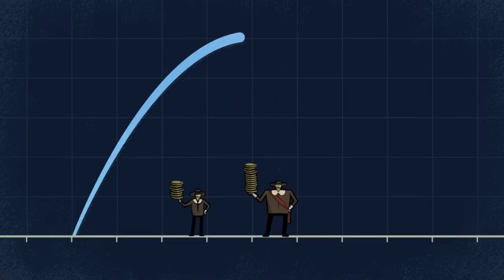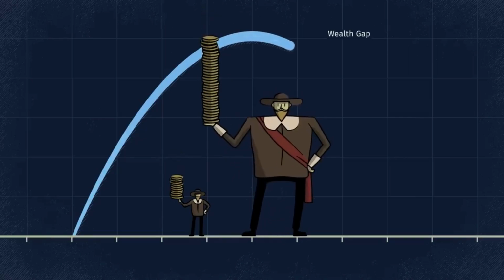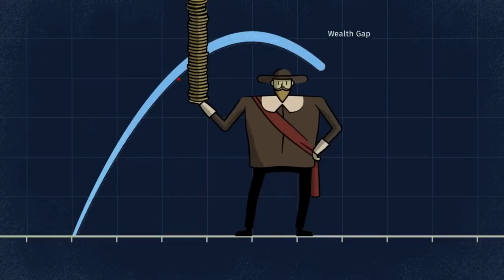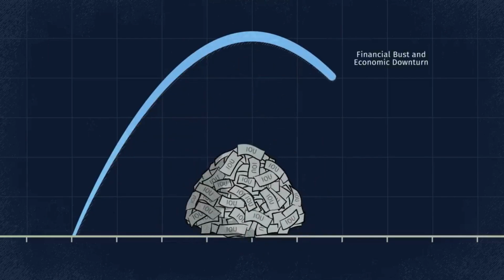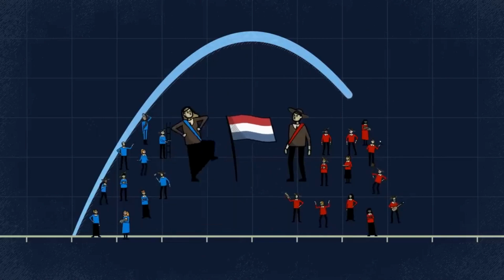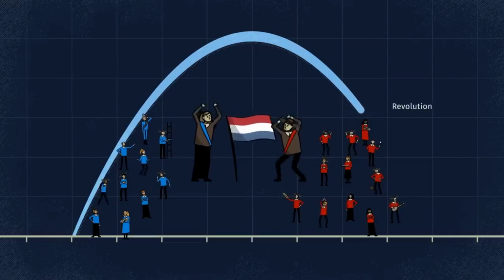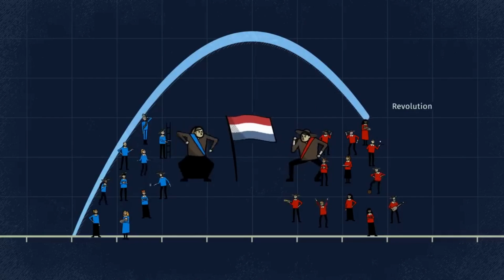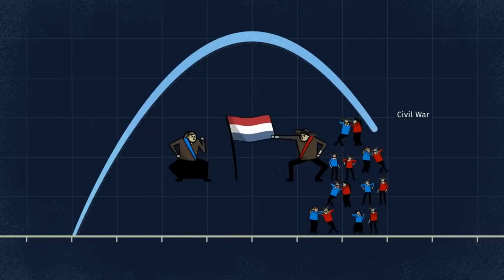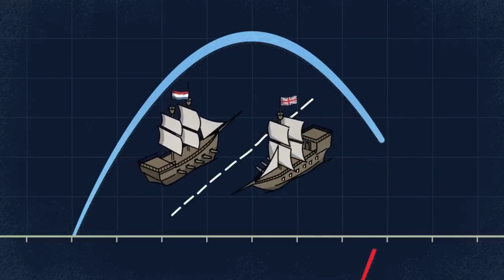At the same time, this increased prosperity distributes wealth unevenly, so the wealth gap typically grows between the rich haves and the poor have-nots. Eventually, the financial bubble bursts, which leads to the printing of money and increased internal conflict between the rich and the poor, which leads to some form of revolution to redistribute wealth. This can happen peacefully or as a civil war. While the empire struggles with this internal conflict, its power diminishes relative to external rival powers on the rise.